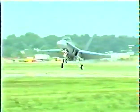The CF-18 was procured to perform essential military missions for the defense of North America and NATO. Aircraft based in Canada are to provide air defense of North America and its adjacent maritime zones.